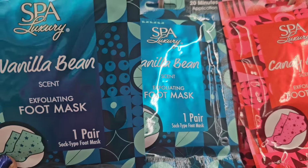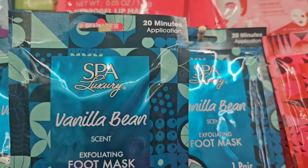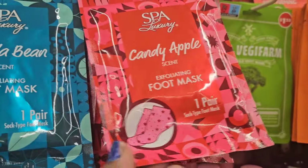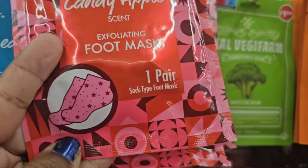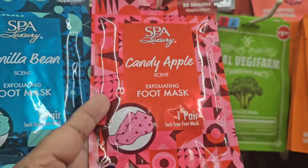Here they have the Spa Luxury Vanilla Bean Exfoliating Foot Mask, 1 pair, 20 minute application. They also have the Spa Luxury Candy Apple scent exfoliating foot mask as well. 20 minute Spa Luxury.